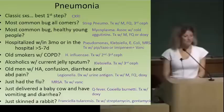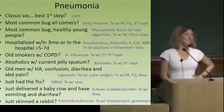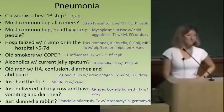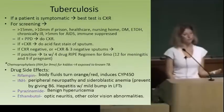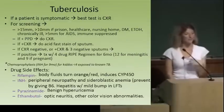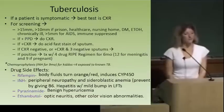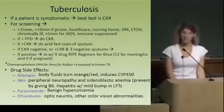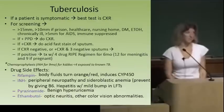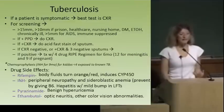Okay. Tuberculosis. So remember, if the patient has symptoms and you're really worried about TB, got to get a chest X-ray to see what the involvement of the lungs is looking like. For screening, we give the PPD, and there are different thresholds for positive PPD depending on your level of risk. So if the PPD is positive, the next test is always a chest X-ray. If the chest X-ray is positive, we really want to get a sputum culture and do acid-fast staining of the sputum. If the chest X-ray is negative, it takes 3 negative sputum cultures to reassure us that we're okay.